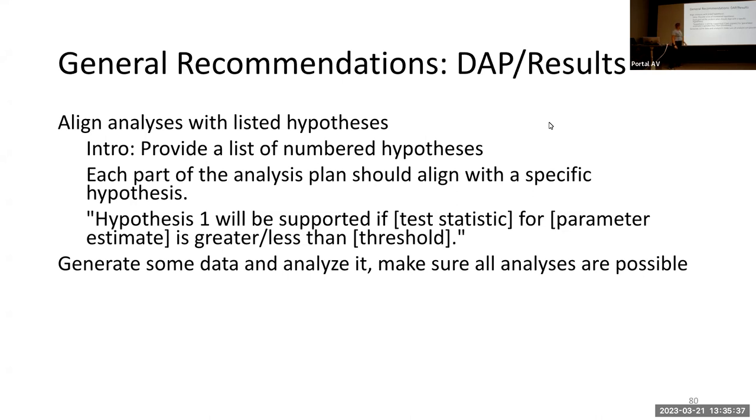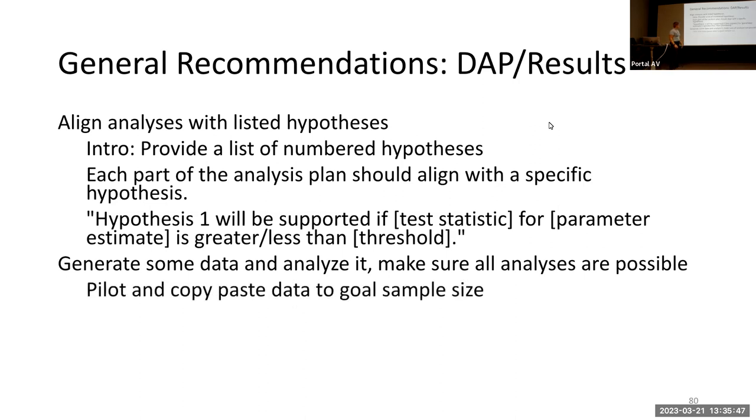But if you generate some data and you analyze it, you can make sure that all of your analyses are possible, especially if you're a Markdown Quarto user. This is actually a really nice process. One way that you can do this is if you do any amount of piloting, which I would highly recommend doing for anything that you want to do as a registered report. Do a small pilot just to make sure your recruitment process is feasible, your data collection makes sense.